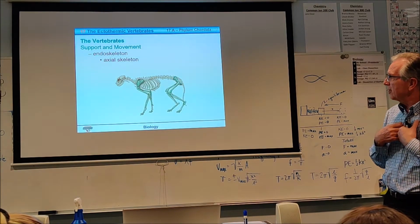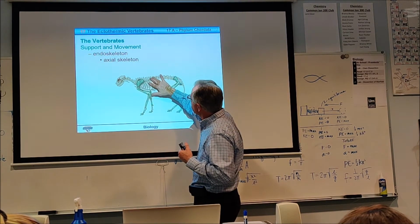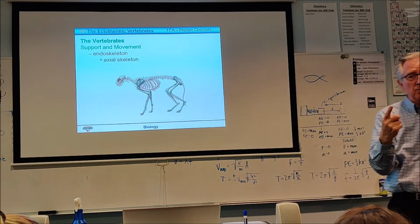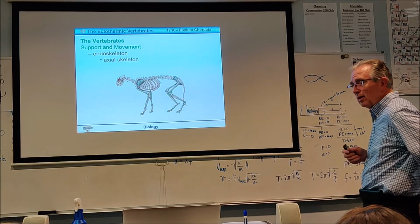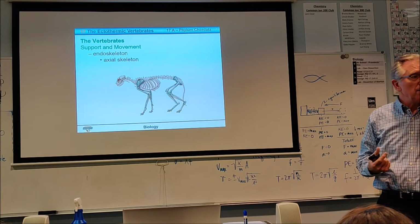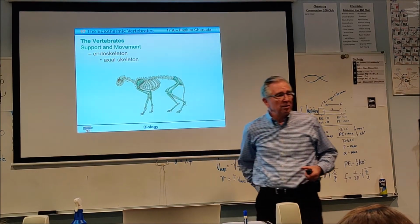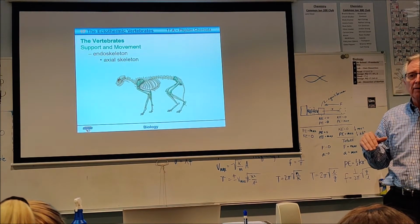Okay, now the axial skeleton is this part right here that's kind of yellowish color in this diagram. That's your axial skeleton. It's made up of the skull, all your, what we call the spinal column. It also includes your ribs. And for animals that have a tail, it includes a tail. We just have a tailbone, a short little thing that folds up underneath our bottom. Okay? So that's your axial skeleton.